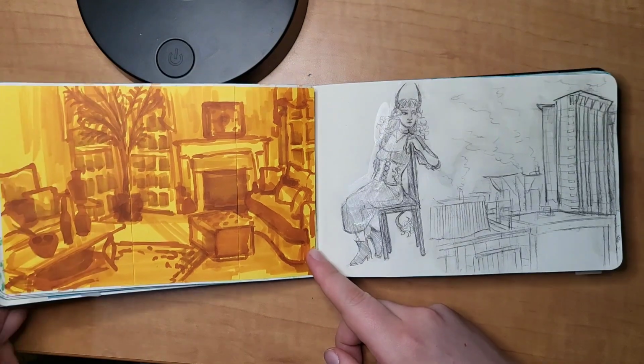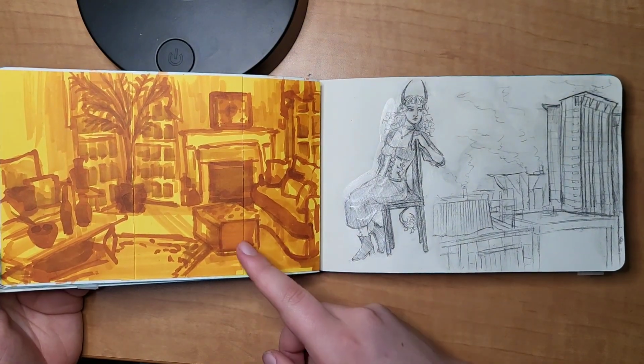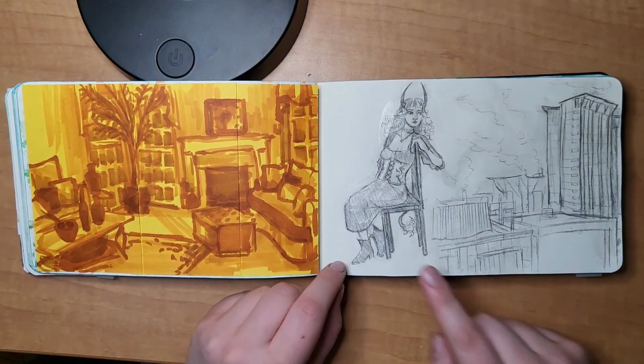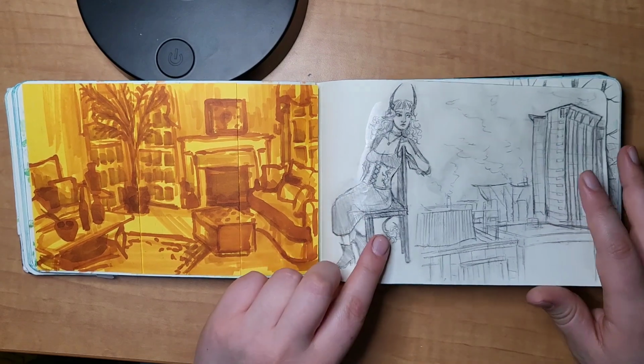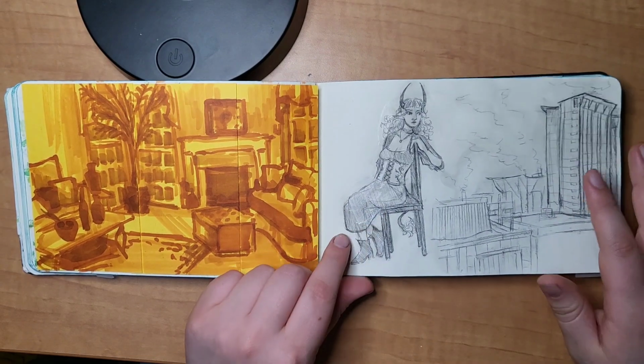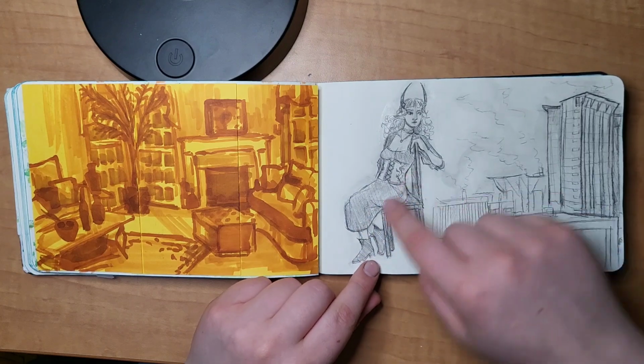Then I did a room study. It was definitely pretty fast. I didn't line it. Then there's another Hollyhock, very cute. I ended up putting some Mod Podge over it because I was really worried it was going to smudge.